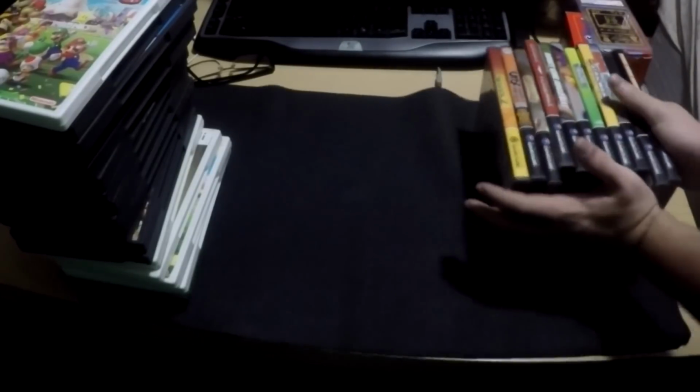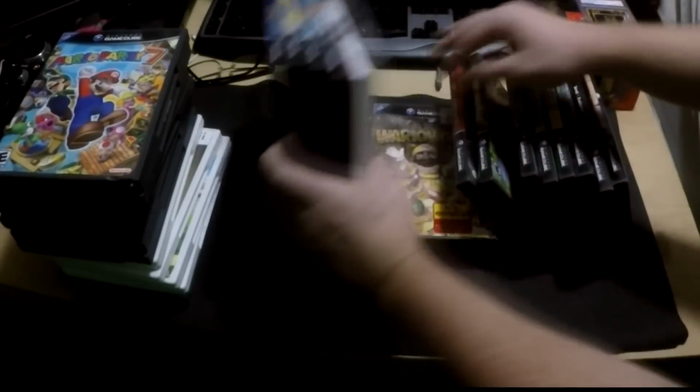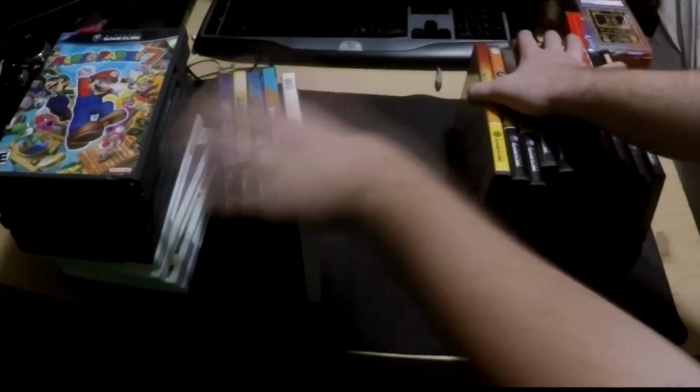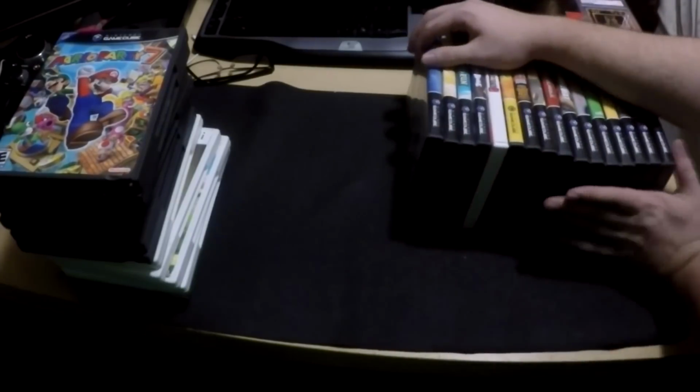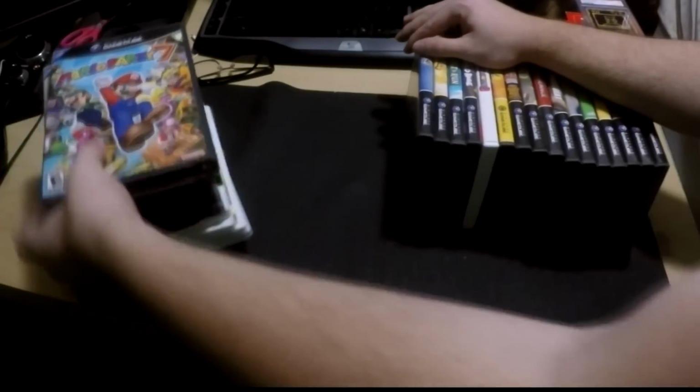So I spent $53 and ended up getting all of these games for $53. Let's see if I can show them all together. When I got out of the car and was walking to the house, I was like, wow, I bought a ton of games today.